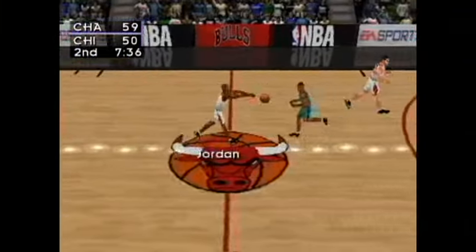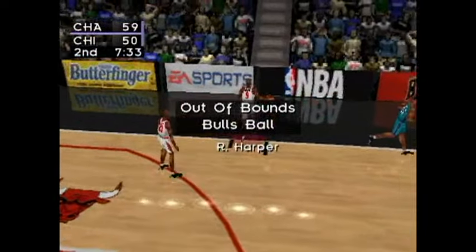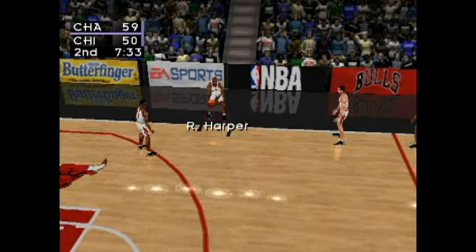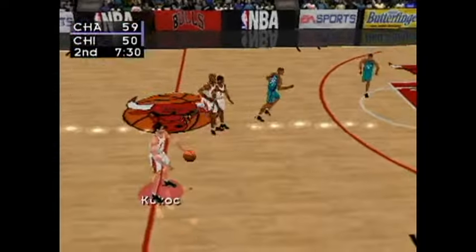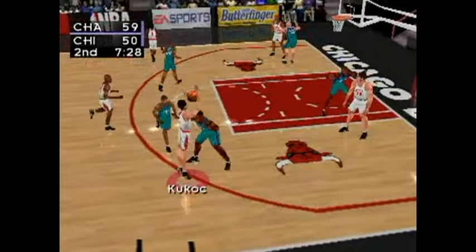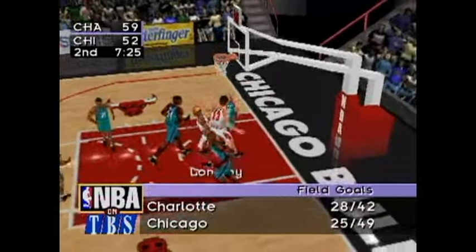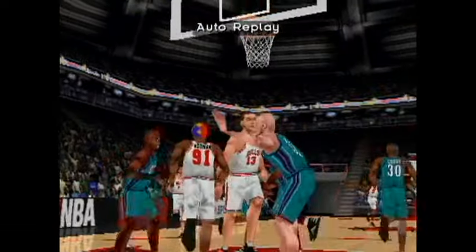Inbound pass to number 23. Curry picks off the pass. Out of bounds ball. Brown is on the floor now for Chicago. Inbound pass to Brown. From center court to Kukoc. Fakes the shot. He takes the jumper. All down by Longley. Great chance. Let's check the videotape on that dunk.